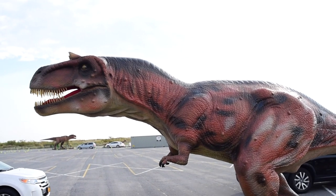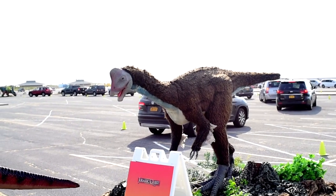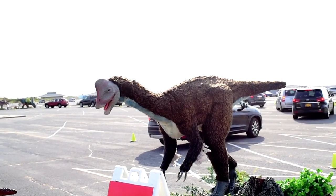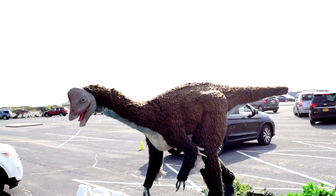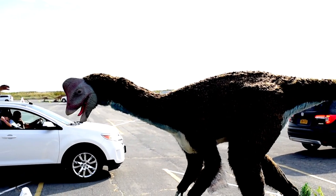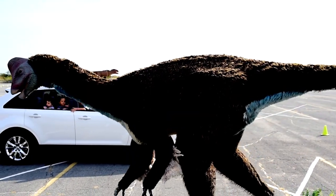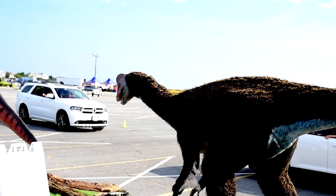Sorry about that. The other dinosaur here, Anzu, was named after a Mesopotamian bird demon. It is a large North American oviraptorid found in the Hell Creek Formation of South Dakota and had a beak with no teeth. Anzu is a relatively new discovery, and scientists are still trying to learn more about this creature.